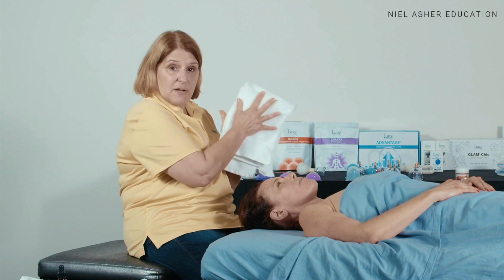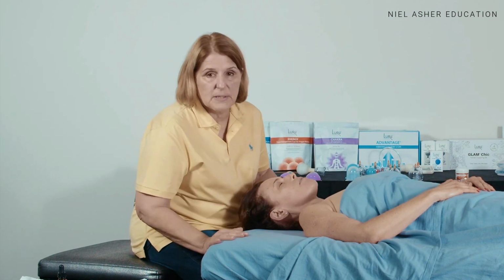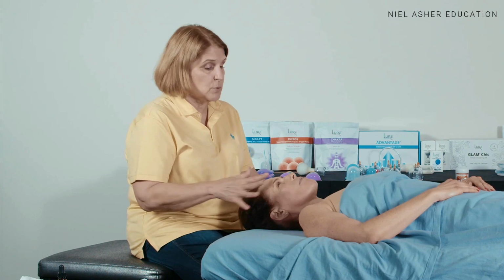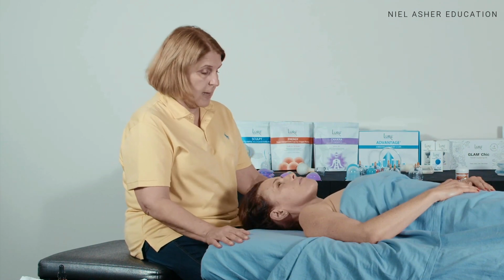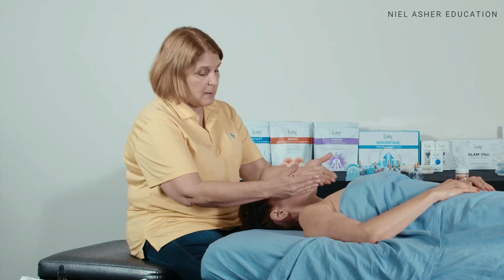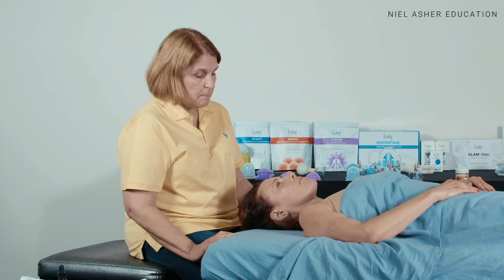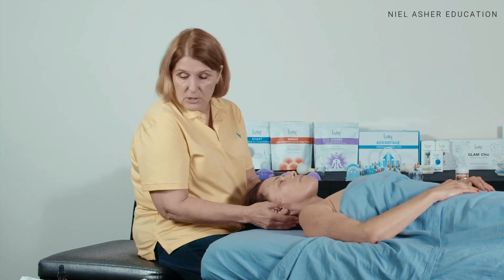There's a lot of steps to facial cupping, but it's easy. We are going to start with standard lymphatic clearing, which we've already done, and we don't need to redo it again because we're going to do it at the end. But basically, we start from the bottom of the jaw and we work our way up. We work our way back down. It can't be easier. So let's get started.